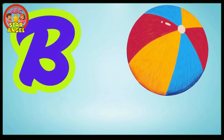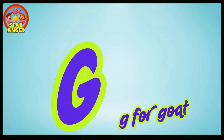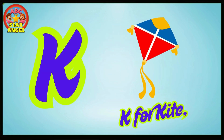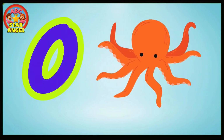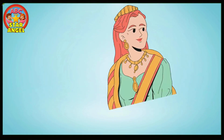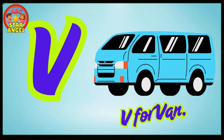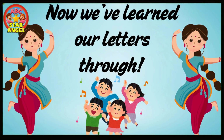A for apple, B for ball, C for cat and D for doll, E for elephant, F for frog, G for goat and H for hog, I for ice cream, J for jar, K for kite and L for car, M for monkey, N for net, O for octopus, P for pet, Q for queen, R for rat, S for sun and T for hat. U for umbrella, V for van, W for watch, X for X-Man, Y for yellow, Z for zoo. Now we've learned our letters through.